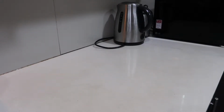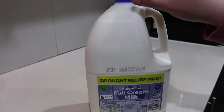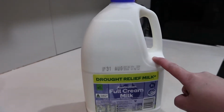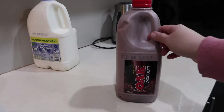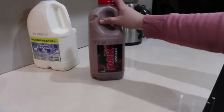Alright, as you probably all know me by now, I always get myself a 3 Little Milk. So this is from Woolworths. This is a Woolworths brand. This is $3.59. So that's there. And the oat chocolate, that's $4. That is the normal price.